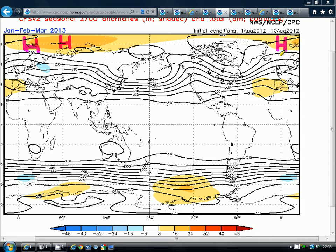And it did have the idea that the second half of the winter, as we go through January, February, March, it would be more blocked. The blocking would increase compared to that December, January, February period. So again, it was kind of getting the idea.